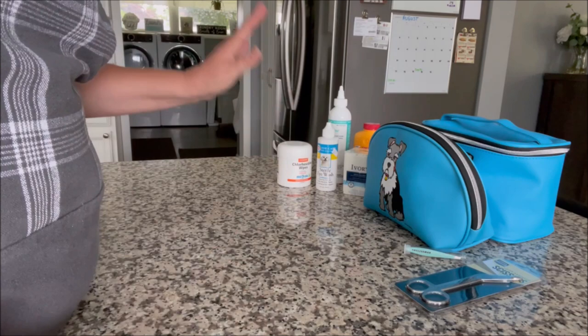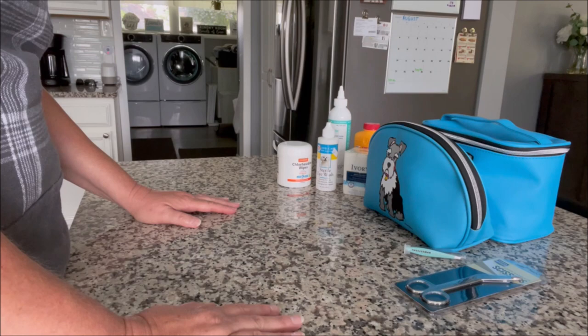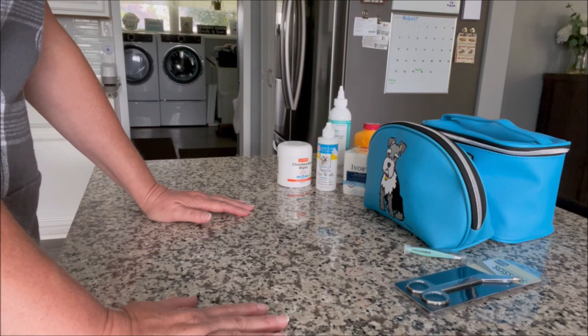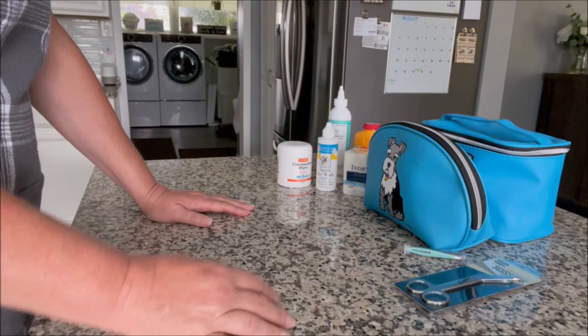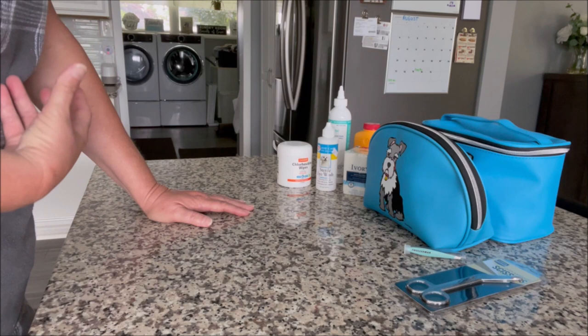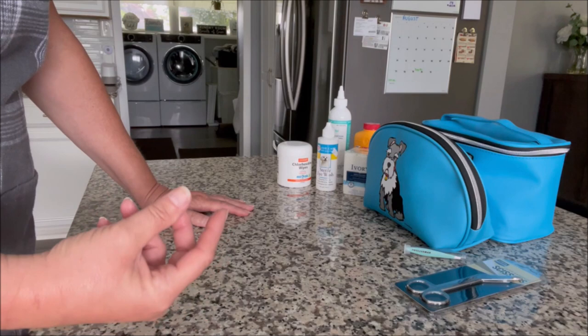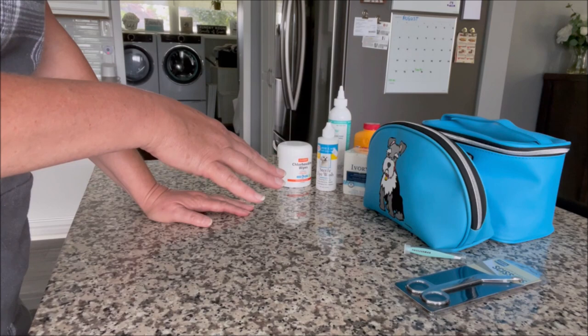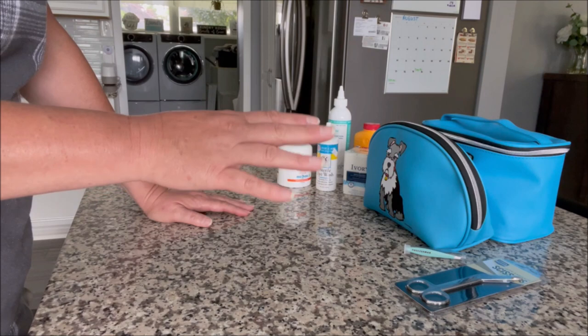So that is my little emergency kit that I've got going on so far. If there's anything here that I don't have, I know some people said they have peroxide on hand, which I do have, but they said they use it in case their dogs eat something that they shouldn't have. But as I've been reading, I've read that it can ruin the lining of their stomach and different areas if you have to give them that. So is there something else you can use besides peroxide to induce vomiting for pets? Please let me know in the comments below. And let me know if there's something else you keep on hand in case of emergency for your pets. I would love to know in the comments below.